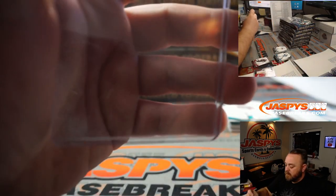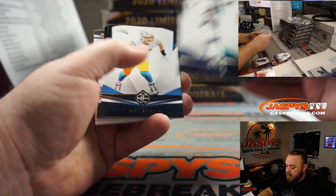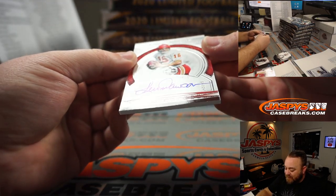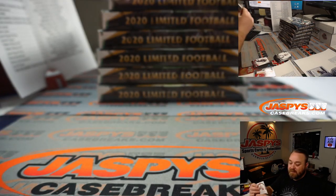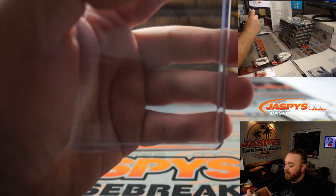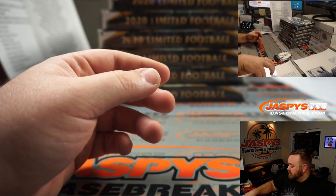There you go, Jairo. He's pretty good. And Len Dawson, 49 out of 49, Ring of Honor autograph for the Kansas City Chiefs, Jay Goins. Let's see if we can get, obviously, historic quarterback auto for the Chiefs. Let's see if we can get their current quarterback in here as well. Very nice.